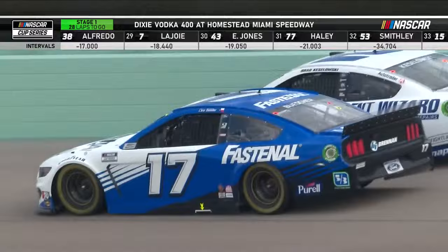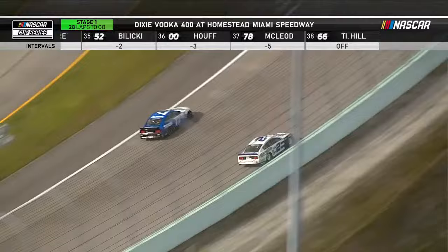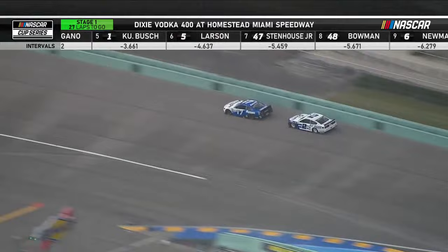Here comes Buescher to the inside of Keselowski. You're almost going to have to make a slide job. Sort of side draft down the back straightaway, carry that momentum in the corner, and then slide up in front of Keselowski. Get up, get up, get up. No, not going to happen. Chris Buescher trying to lead. Oh, get up. Oh. The first time at Homestead, and he does. Big push. You saw Keselowski jump in the throttle on the back end, stepped out a little bit.